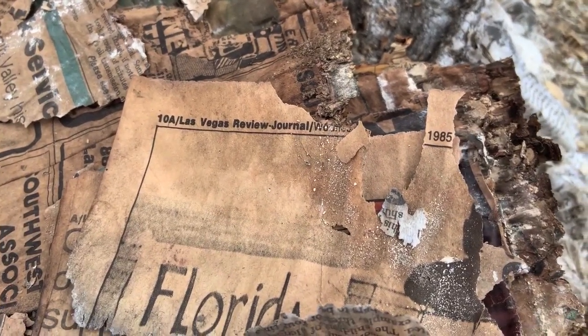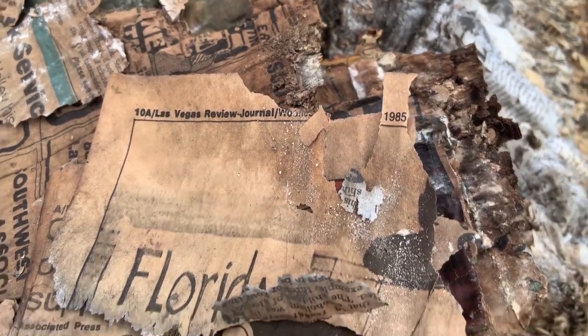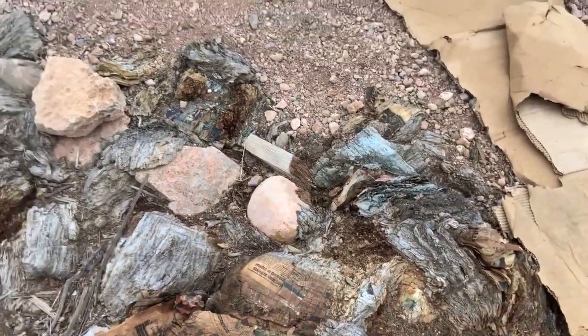That is Las Vegas Review Journal, 1985. So maybe that house was built in the 60s or 70s. So I've been finding a lot of kind of retro, I don't know if you want to call them relics, but things. So I thought that was pretty cool though. So I'm gonna keep looking. I haven't found anything too crazy yet, but we'll see.